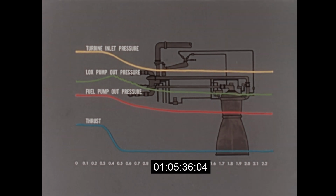With the decay of fuel pump outlet pressure, the main fuel valve begins to close. By now, the main liquid oxygen valve is fully closed, and all pressures continue to drop. Thrust decays to zero, and the main fuel valve reaches the closed position.